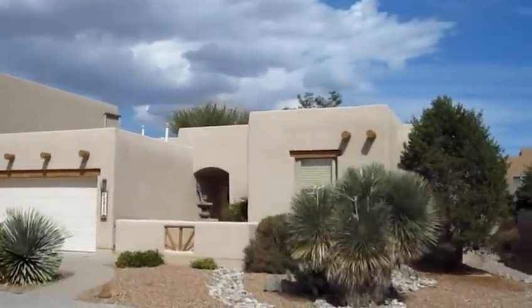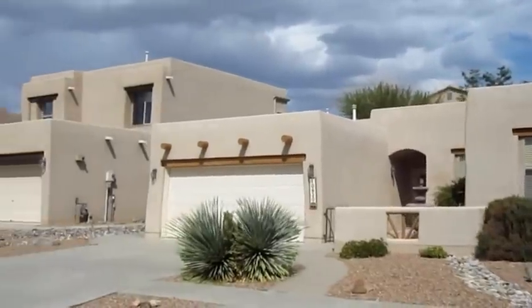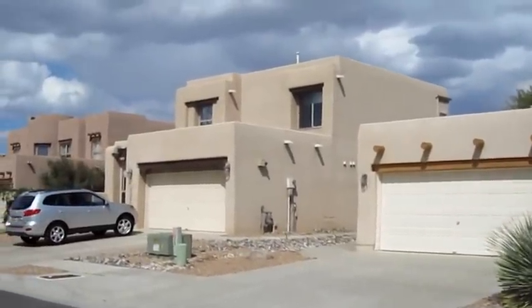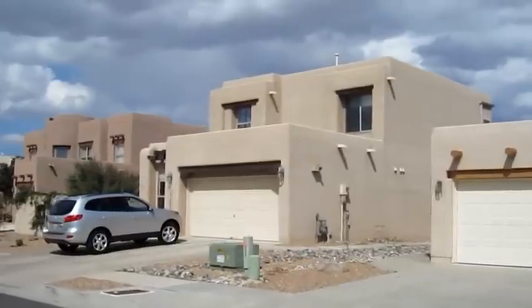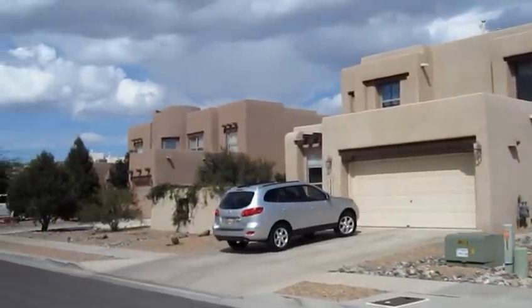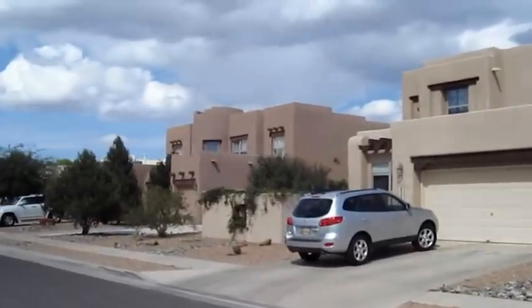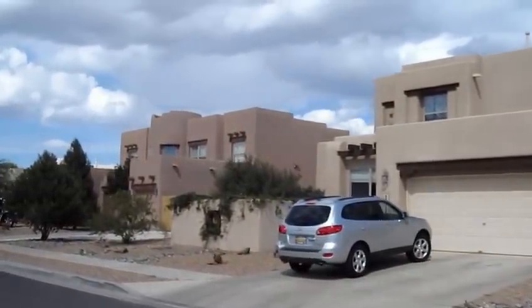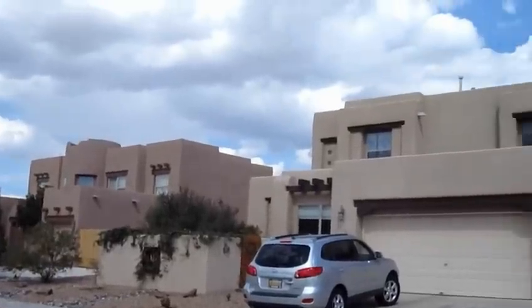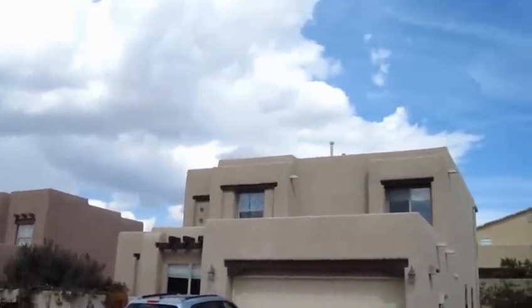Wonderful, interesting southwestern style architecture of a residential street. West side of Albuquerque, New Mexico.